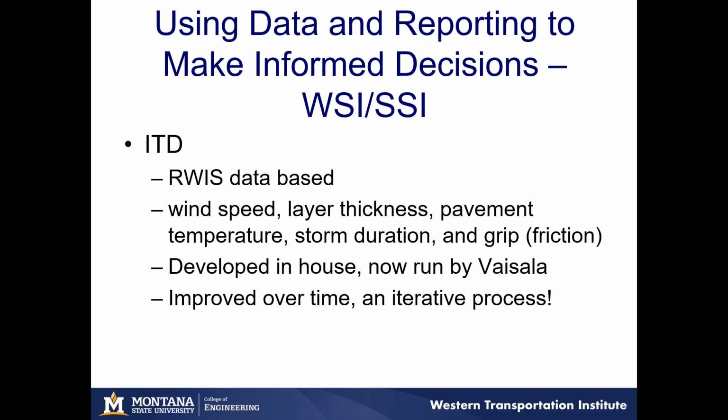What's really important to note from this experience and a lot of other states is that a weather severity index is a model of data. It's based on numbers, and it will improve over time with more data, and more and different parameters can have different impacts on it. So it's an iterative process. It's a thing that will change over time. And it's important to know that it's not something that you do once and that will be the answer forever.